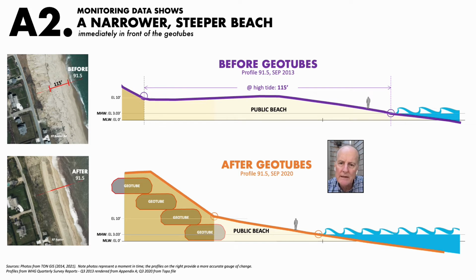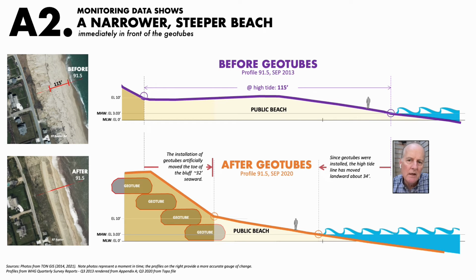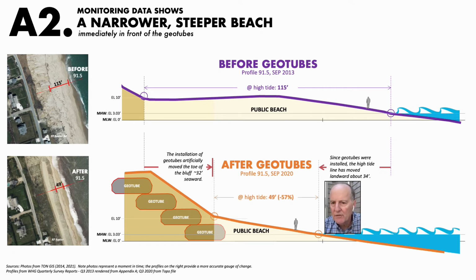Two things have happened, and neither are subject to debate. The first is that with the installation of the geotubes, the toe of the bluff was moved artificially seaward about 30 feet, and they've held it there ever since. I don't think anybody is disputing that fact. Secondly, in the 7 years since then, you see a significant retreat of the shoreline to the tune of another 30 plus feet. The net effect of this is that the walkable beach here has narrowed by more than half since the geotubes were installed. And to the degree that we continue to see shoreline retreat, we will continue to see diminishment of the walkable beach here.